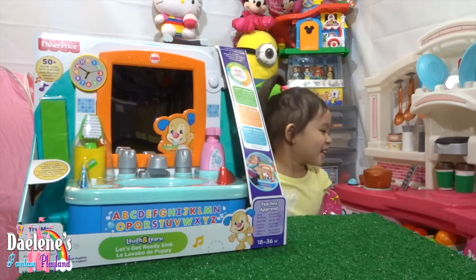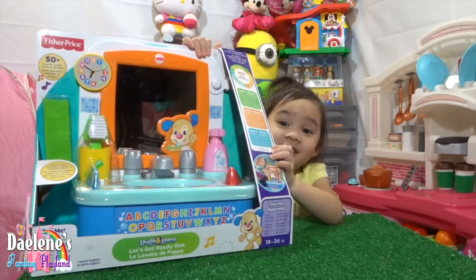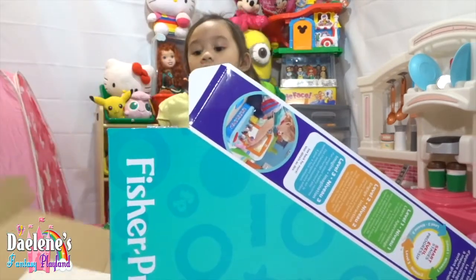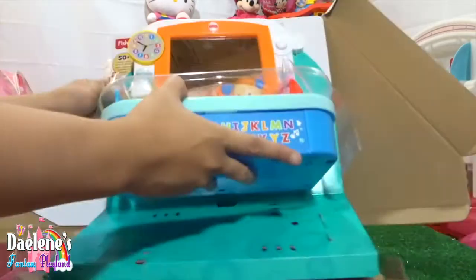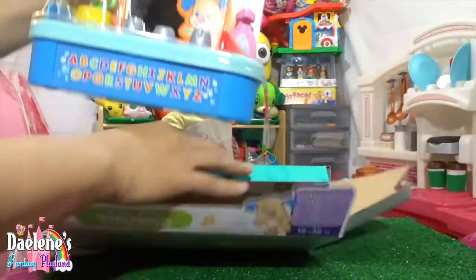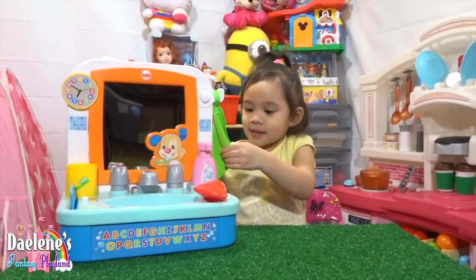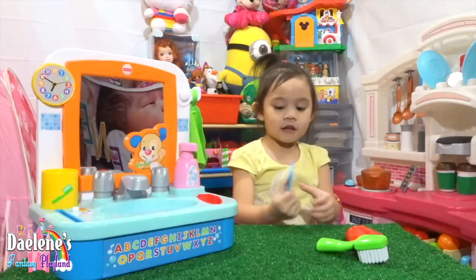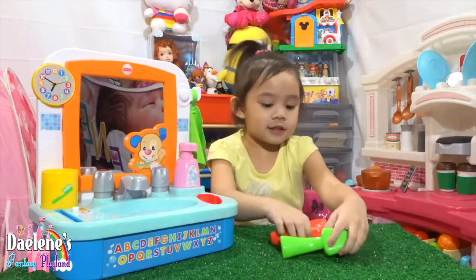Yay! Let's open this, guys, and try it out! Uh-oh! Can you do it? All right, guys! We had it open! There you go! Daelene is using the towel! Uh-oh! So there is the comb. Daelene has the comb.